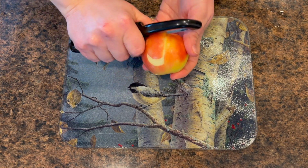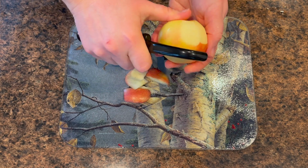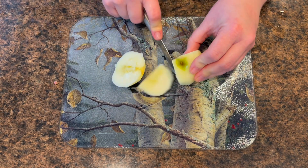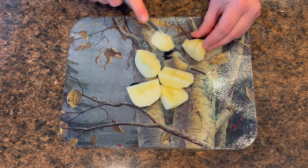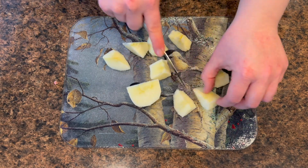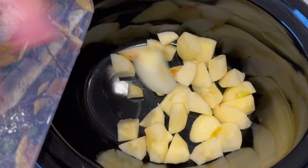I also have 10 apples that I got from the farmer's market quite a while ago, and they're still good, but they're starting to get spots and go bad. I was just saving them to use for something special, because getting apples from the farmer's market is not something I do all the time. But I'm going to peel the apples, cut the apples, throw them in the crock pot, and make some applesauce.